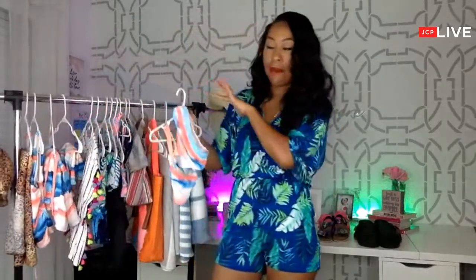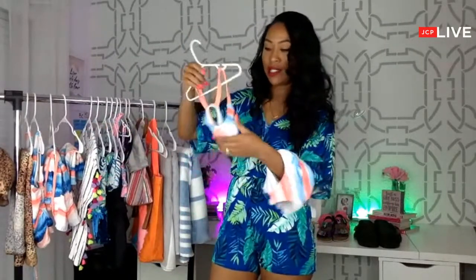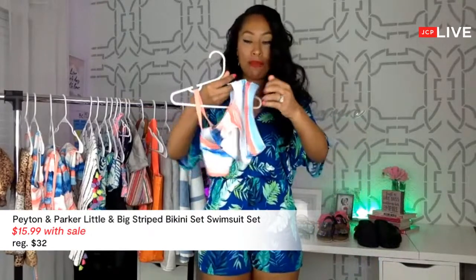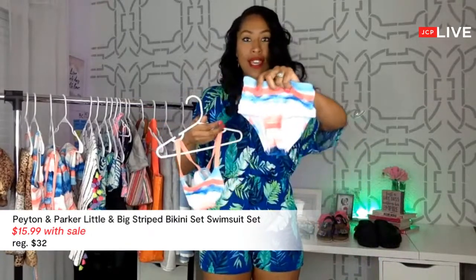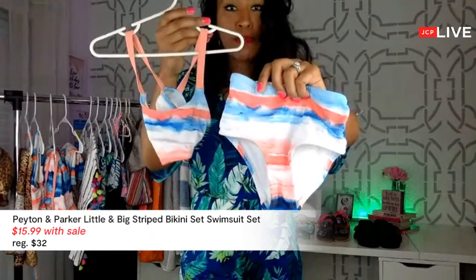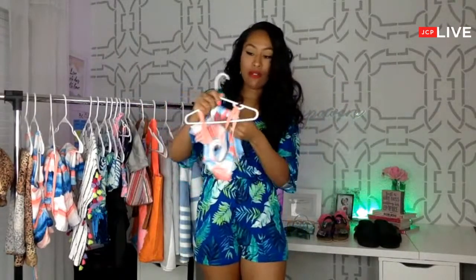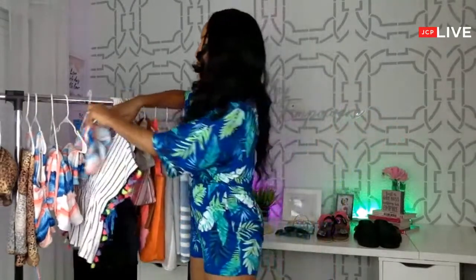The last item in that matching swimsuit collection is this bikini. And this is the little and big striped bikini set for girls. And they come with the matching bikini top and bottoms. And they're super cute. So again, it goes all the way from infant to adult. So I'm sure you'll be able to find something for your family, your grandchildren. These are also great gifts. And it's really just fun to have those Instagram worthy matching swimsuit looks that you can just showcase with your family.